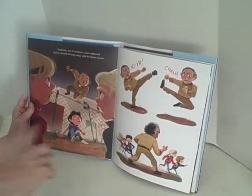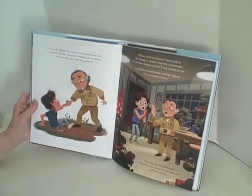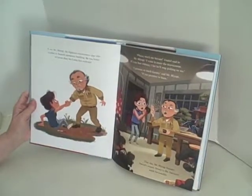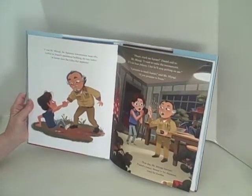Suddenly out of nowhere, a man appeared and he chased the boys away with his karate moves. So he jumps over the fence, he's doing all these neat things. And it was Mr. Miyagi, the Japanese maintenance man who worked in Daniel's apartment building. He was better at karate than the Cobra Kai students.